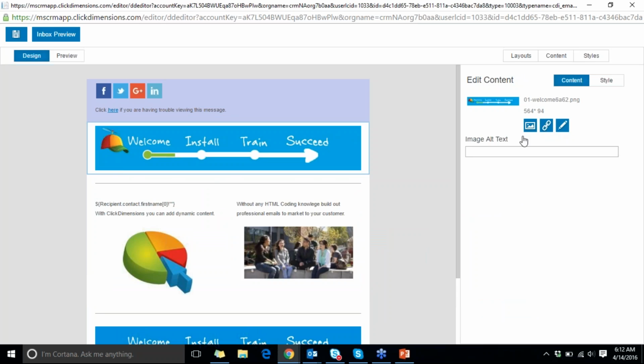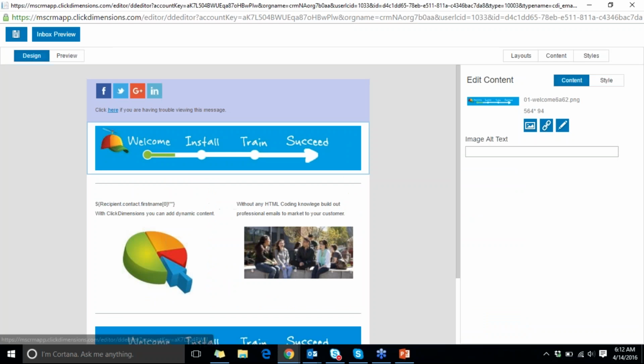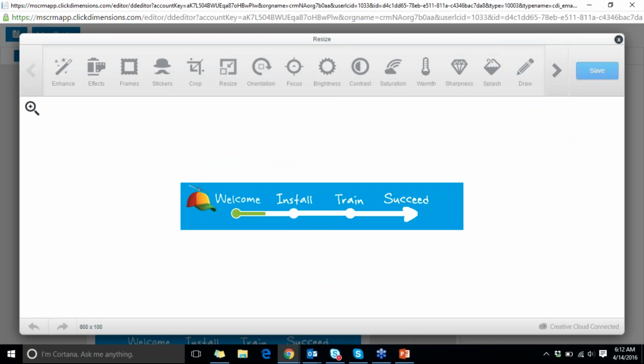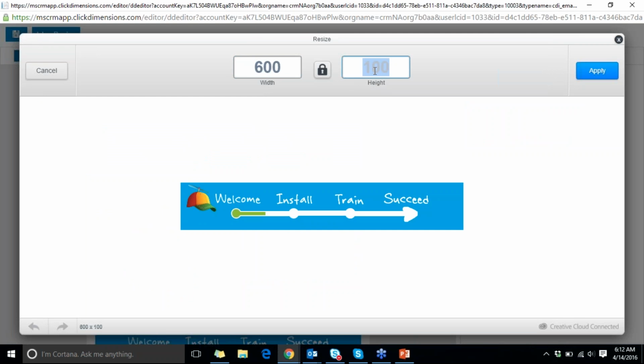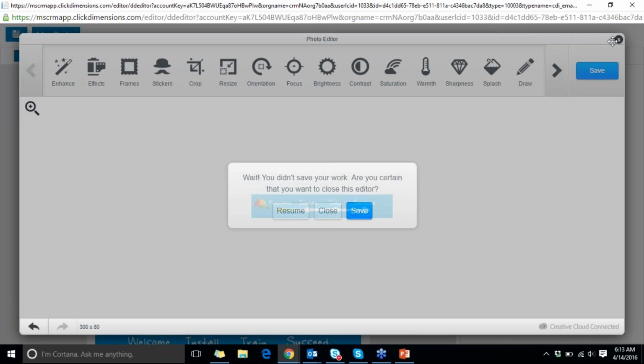Beyond that, we can hyperlink. So we have anything from a website URL to a PDF file, as well as a variety of editing tools. So one thing I do like to show in the editing tool is the resize. If I adjust that height to say 50, it's going to adjust that width for me to be proportional. So it's a lot easier to do than dragging the corners of your images and trying to adjust it without getting it disproportionate. So we want to make sure everything's proportional and professional when we're building out these email templates.